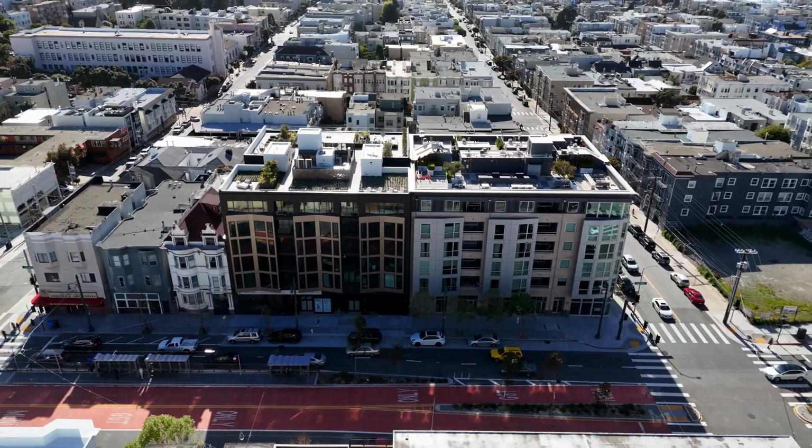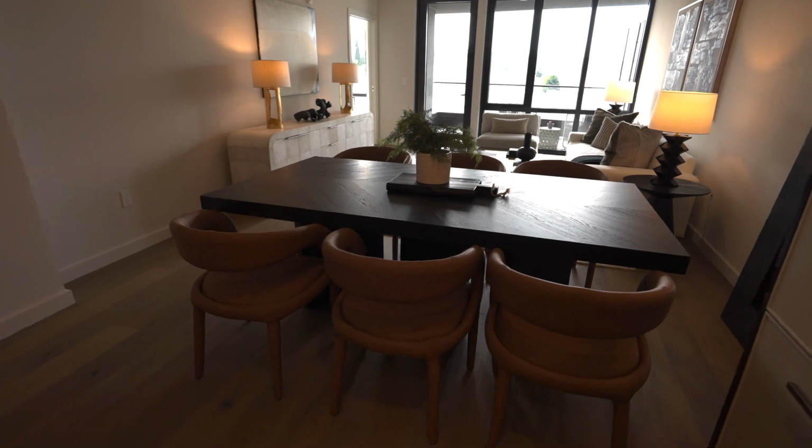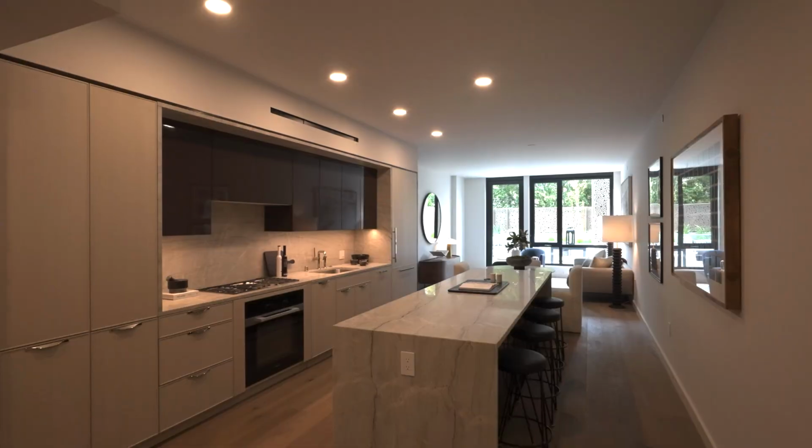Today, I'm going to take you on a tour of this incredible building. I'm going to show you the beautiful amenity spaces, from the insane roof deck to the absolutely immaculate lobby, to the parking, to the mailroom, and of course, the beautifully finished residences that are still available at the Belvedere.